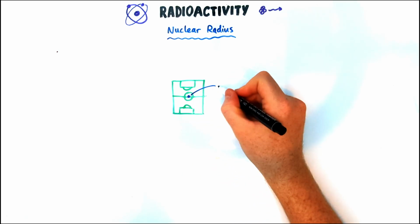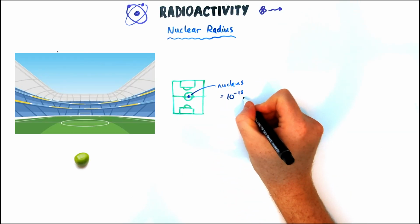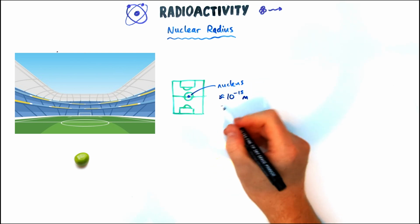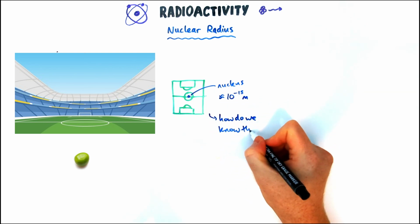If the whole atom is the size of a football stadium, then the nucleus is the size of a pea to that scale. So how do we know this? In real life, the nucleus is around about 10 to the power minus 15 meters. But how do we know this? What evidence have we got?